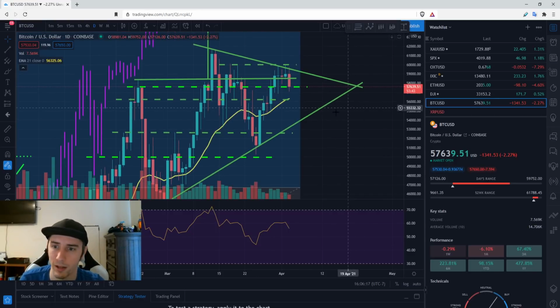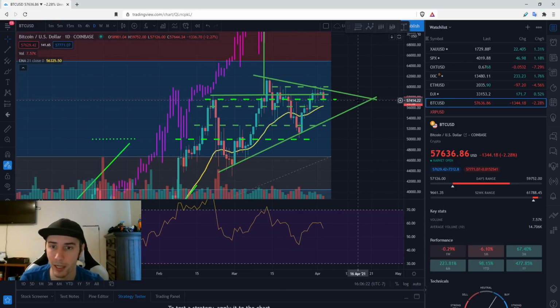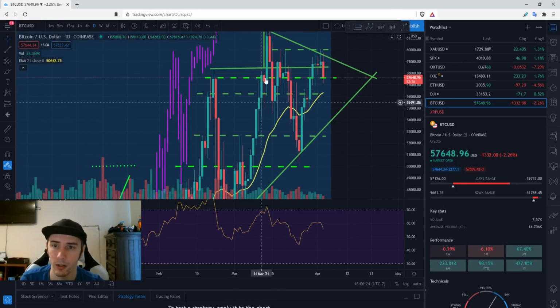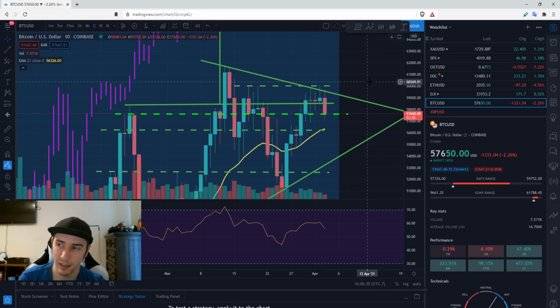Okay, I don't want to waste any more time. So we've got over here for Bitcoin what looks to be a symmetrical triangle formation, and we're seeing a lot of this back and forth, back and forth. And as of right now on the daily candle, it is a red daily formation.